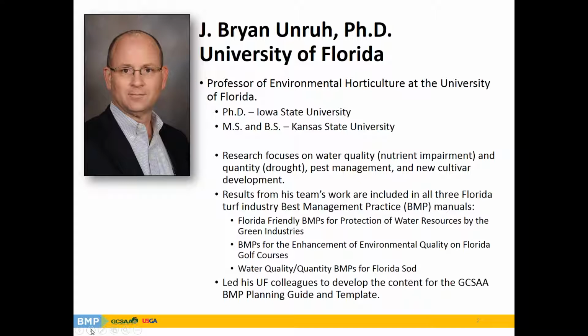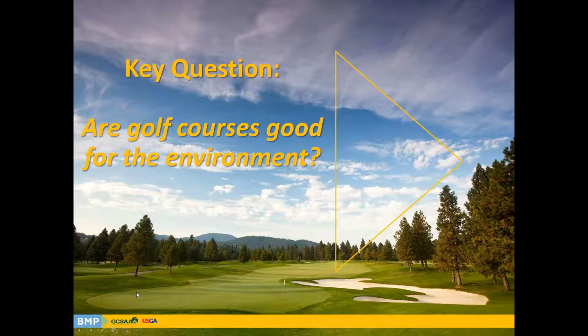And that's our ultimate goal, for all golf courses in the nation to have a very site-specific, facility-specific BMP plan in place. So for our next hour or so today, we're going to unpack that, and why the facility tool is needed, why BMPs are needed at the facility level. As we jump in, a key question we have to ask ourselves is this: are golf courses good for the environment?